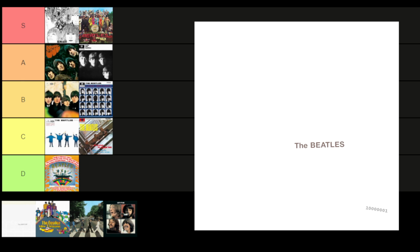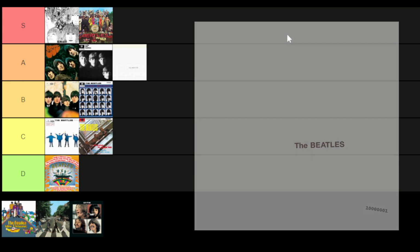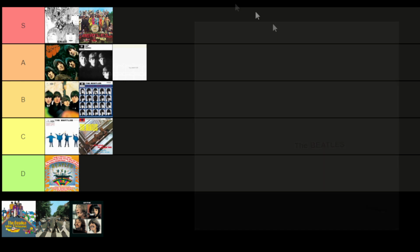Thinking in terms of the music and the way it works, it's amazing, it's great. I mean, I can't put it in S tier, but I'm damn well going to put it in A. I don't know, people might find that weird or maybe completely disagree with that, but it just works. It's great. The Beatles, there it is, that's all you need to know. And they're right, that's all you need to know, it's great.